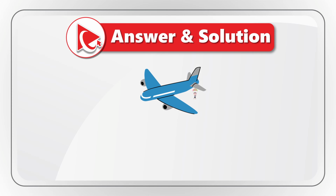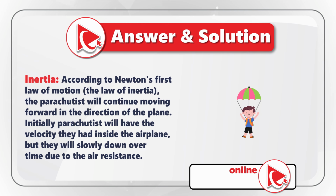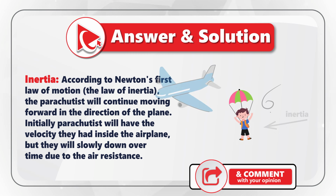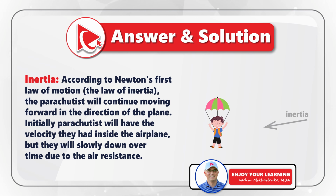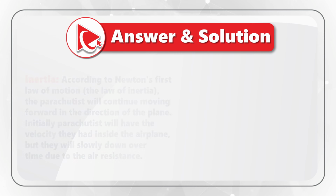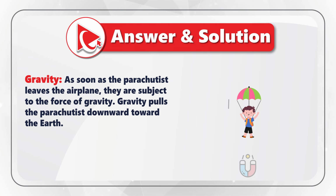When the parachutist jumps from the plane, there are multiple forces that will determine the trajectory. Number 1 is inertia. According to Newton's first law of motion, the law of inertia, the parachutist will continue moving forward in the direction of the plane. Initially, the parachutist will have the velocity they had inside the plane, but they will slow down over time due to air resistance. Another force that will define the trajectory is the force of gravity.